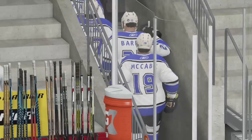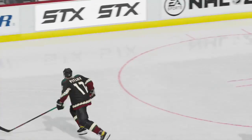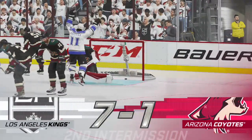Well, the ice has sure looked tilted after 40 minutes of play as the second period comes to an end. Don't go anywhere. Third period is coming up, and it's coming up next.